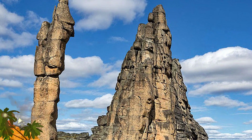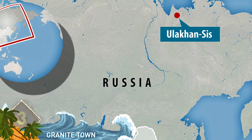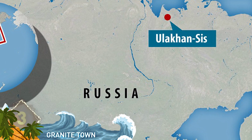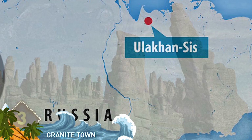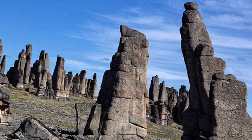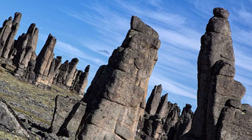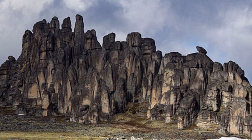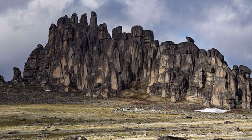Number 3. Granite Town. Some bizarre rock formations standing up to 65 feet tall were recently discovered some 2,000 miles away from Yakutsk, one of the coldest and most secluded cities in Russia. It's being called a granite town because many of the Siberian rock formations resemble skyscrapers towering over the landscape, and the buttes look kind of like towns in the tundra, but the location is more formally known as the Sundrun Pillars.